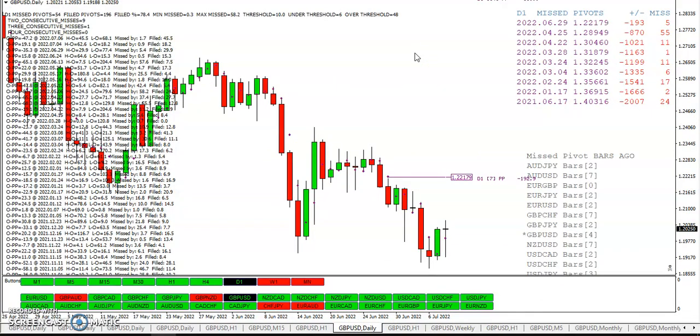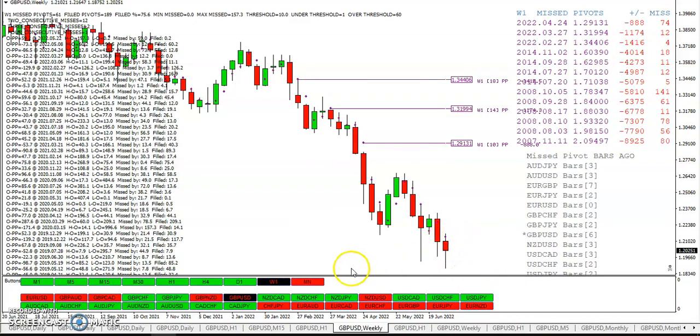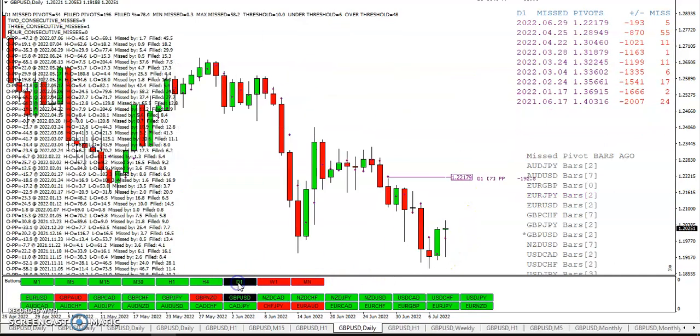And the missed pivots, you can see we took out the daily, we took out the weekly, but we haven't taken out the monthly. Now, I received an email. They wanted to know about the missed pivots. What do these mean? Well, this is the date that the missed pivot occurred. This is the missed pivot price. This is how many pips price is currently above or below that missed pivot, and this is how close it got. It missed it by 5 pips. So you can see here, it just missed it by 5 pips, but right now it's 193 pips below.